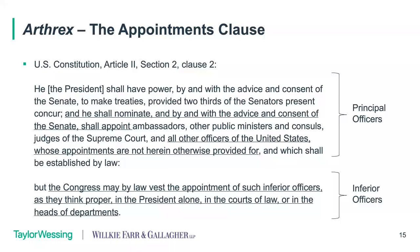This is the Appointments Clause of the U.S. Constitution. Cutting through all this, it basically says that the president has the power, with the advice and consent of the Senate, provided two-thirds of the Senate concur, to nominate and, with the advice and consent of the Senate, appoint officers of the United States: ambassadors, judges of the Supreme Court, and all other officers. People generally refer to that part of the clause as referring to what are called the principal officers. So the Senate has to approve them.